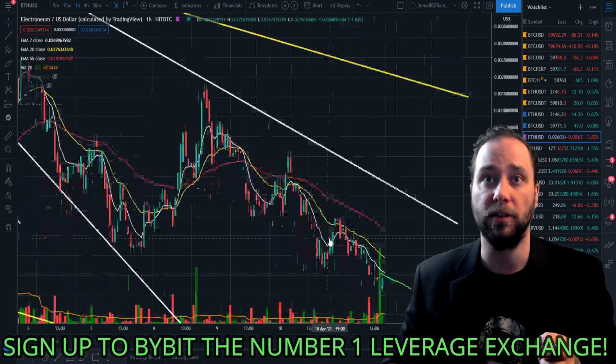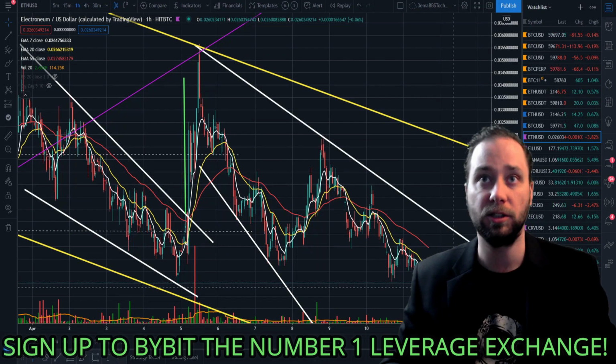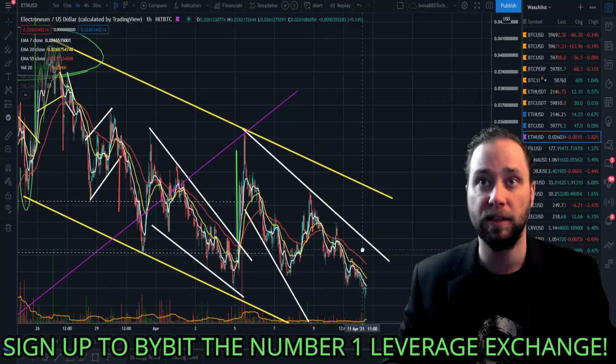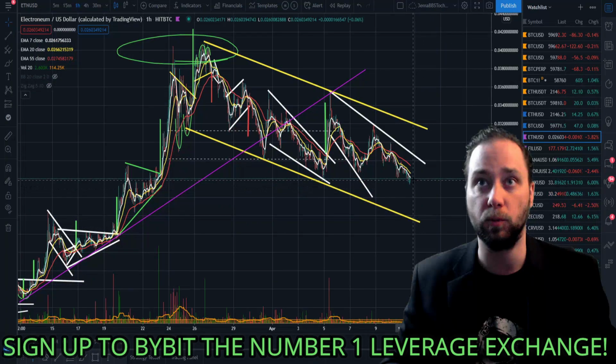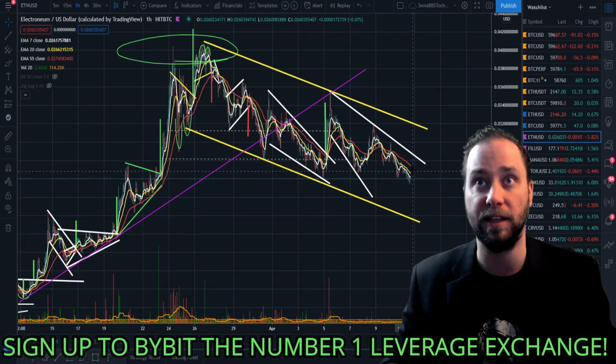Now guys, let's talk about Electroneum here. In simplicity, we are still moving down this wedge within another big wedge, guys. And basically what I think is going to happen here is we are going to be kind of moving down here still, because we are on the 1 hour, the 7's below the 20, which is chasing, and the 55 is also being dragged down as well.